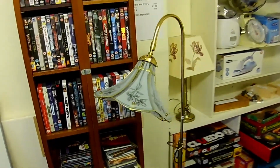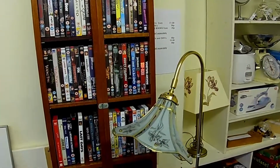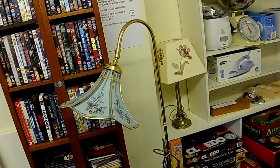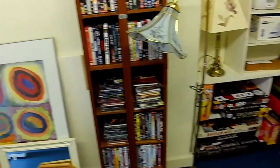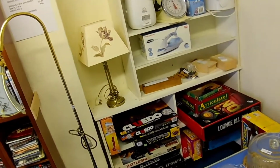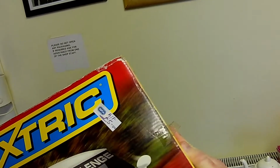And then as I walk in, I have a quick look at the DVDs, but you may have spotted something that's caught my eye. And I will see it in a second. There we go. I think I'm grabbing it. So it is a micro scale electrics for £5.